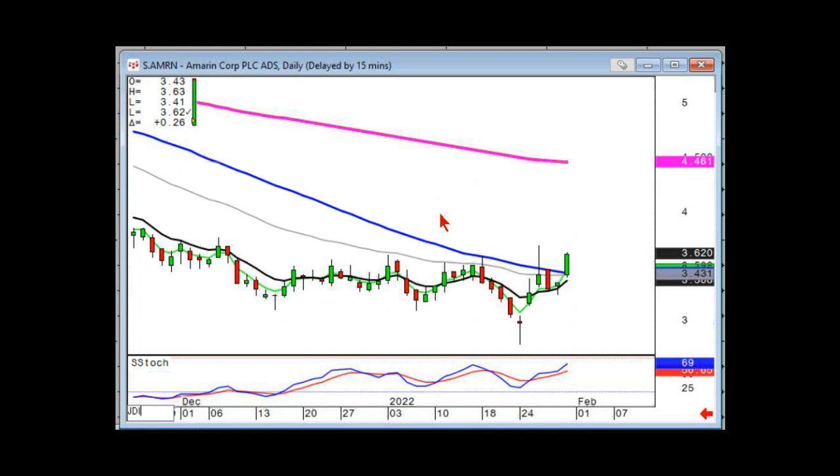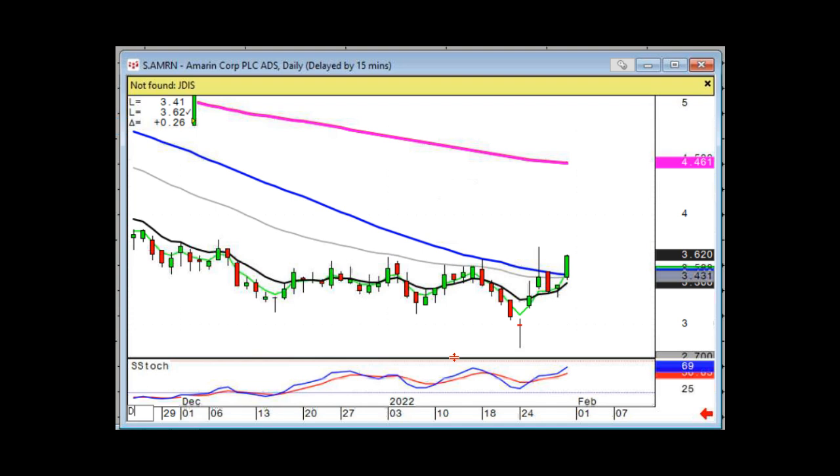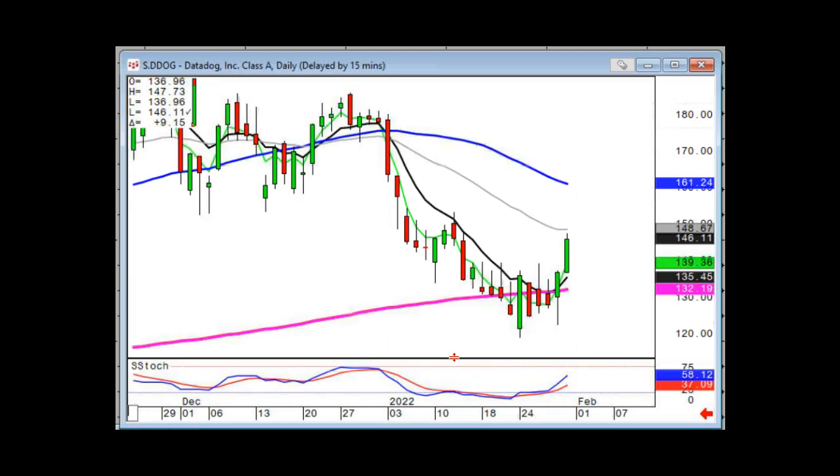Disney, well, I'm typing in the darn J. Disney definitely would not be short. If you're going long, it's with the anticipation that all you're going to do is go back up and test the 50, and you got to decide whether that's worth having your money in that one. D-Dog, stay long.